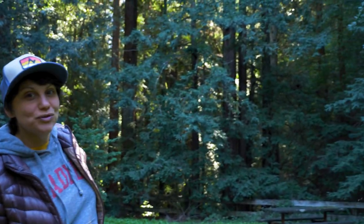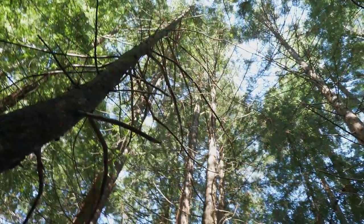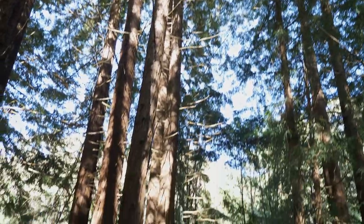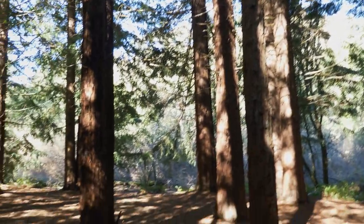To the bottom of Redwood Regional on the Stream Trail, and here are all of the beautiful redwoods. Most people don't realize that this is Oakland, and that Oakland is a lot more than just the bad stuff you see on the news. So these redwoods are actually second generation.